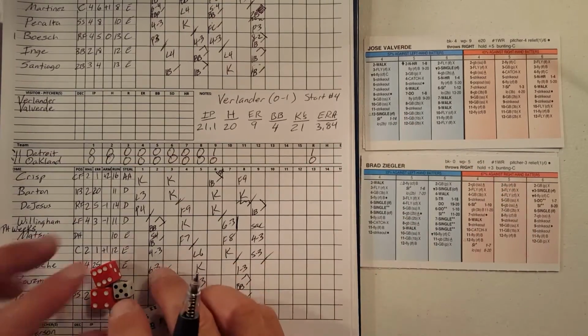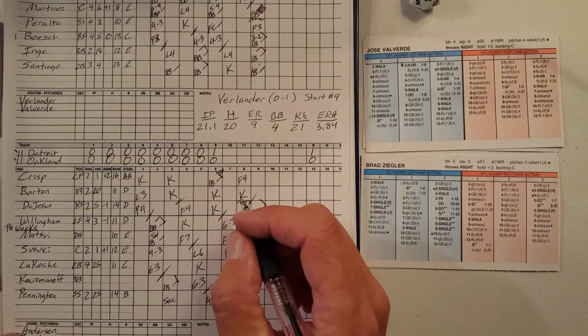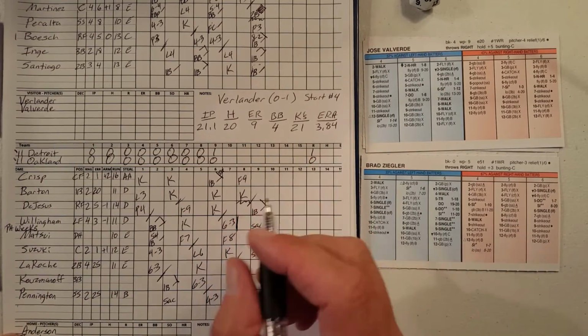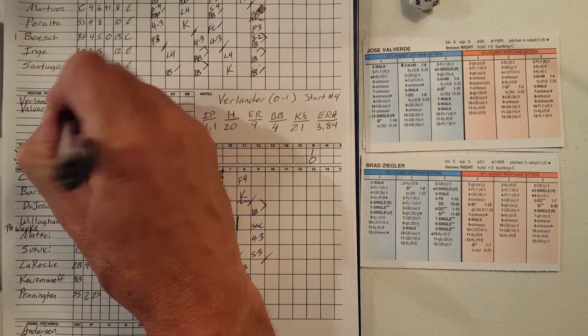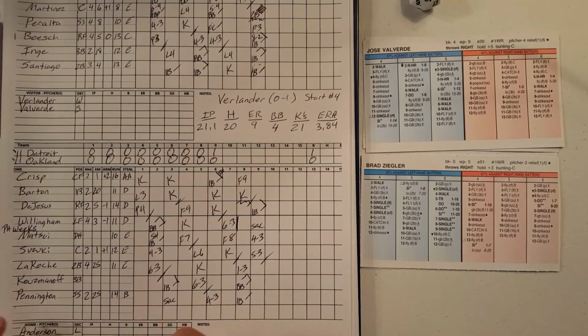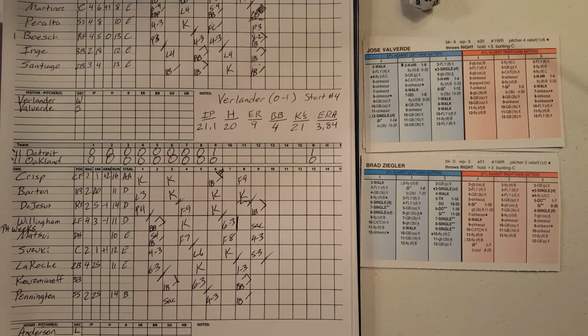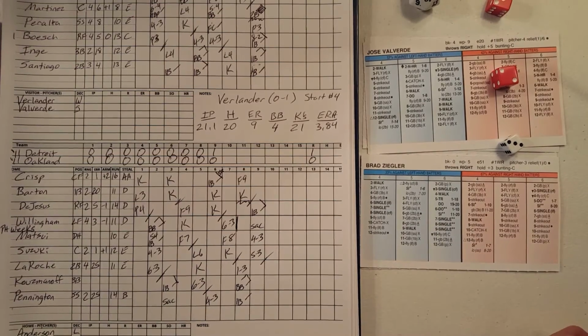That makes Justin Verlander will get the win. Yes, he will get the win. And Valverde will get a save. How about that? And Brett Anderson the loss. That will do it for this game. I'm going to come back with the totals in just a minute.